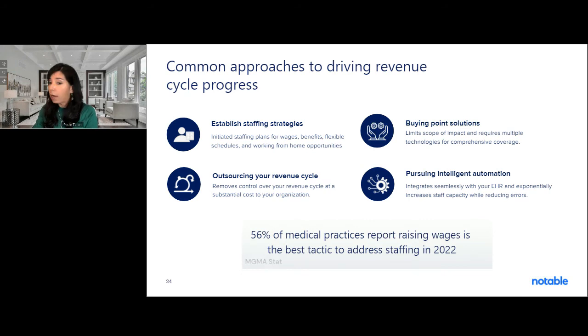And unfortunately, this strategy alone fosters the industry tendency of addressing current backlogs by adding more human capital, more resources, versus holistically solving the other sources of the problem, which in many cases includes the substandard technologies and the cumbersome manual processes that we were talking about. So that's when we're talking about staffing strategies.